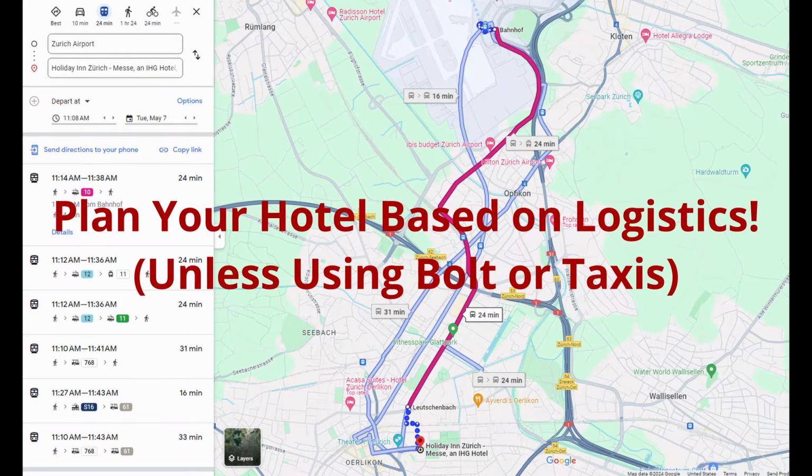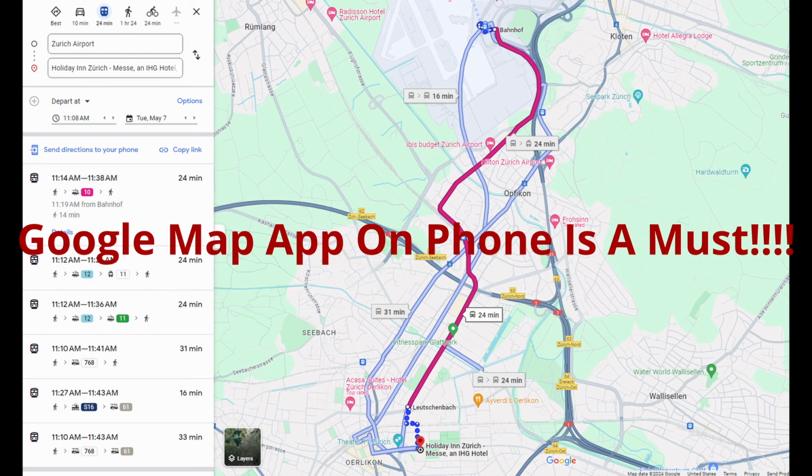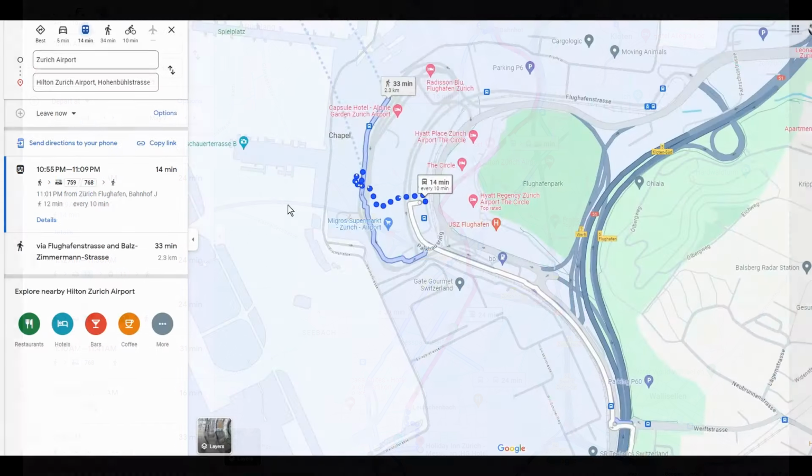Now, you said you were staying at the Holiday Inn up on arrival. You get in at about 11 o'clock in the morning, typically. Get out of the hotel by noon. So you're going to want to be able to drop your bags off so you can go explore in the city or whatever. First thing you want to do is make sure you have Google Maps. And then you got to decide, are you going to get to the hotel by taxi or Bolt, or by the trams and buses?